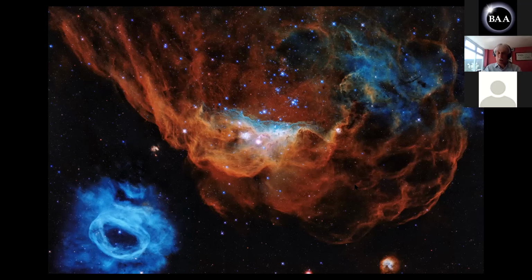But as I say, I will certainly try and find out exactly what the details are. The LMC is currently given as 163,000 light years away. Both of these objects are in the LMC, but I think as far as distances are concerned, within a few percent, the distances of NGC 2014 and 2020 are very similar.